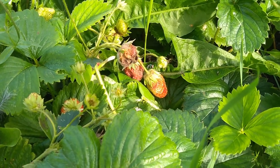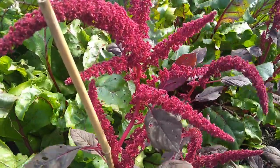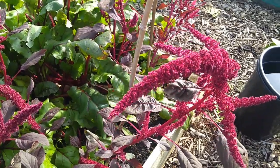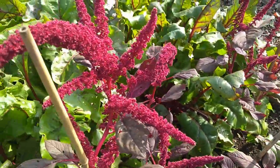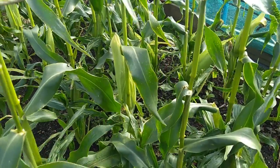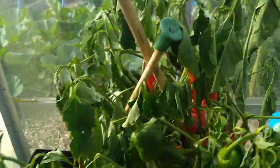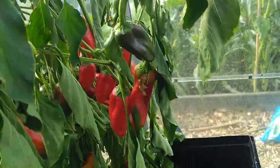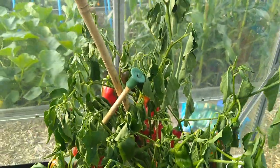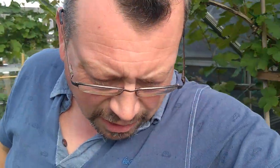Dirty green bottles. South American Aztec amaranth. Devoured for its seeds. Like quinoa. More sweet corn. And more peppers. Now these are your standard peppers, they're not chili peppers obviously, but we're going to get them all out, because we need to clear a lot of space out.